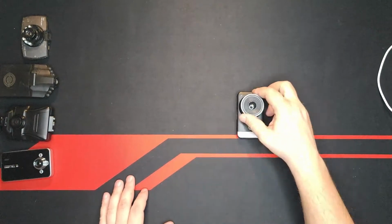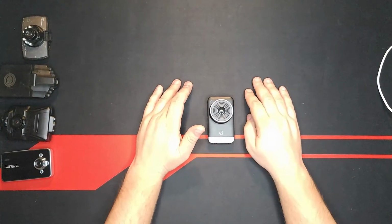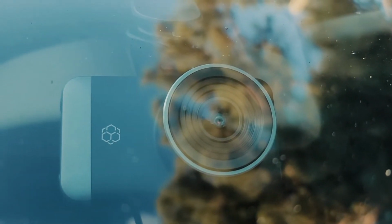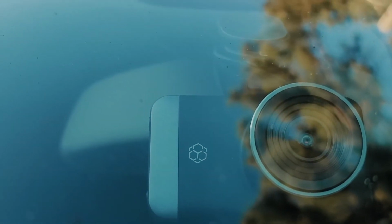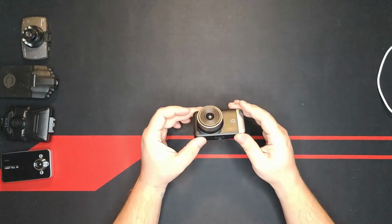So now we come to this one right here. This one here is the Yada 4K Roadcam. It's called Yada 4K Roadcam. It is the best camera I've ever laid my hands on for under $40. I bought it for $35 on eBay.